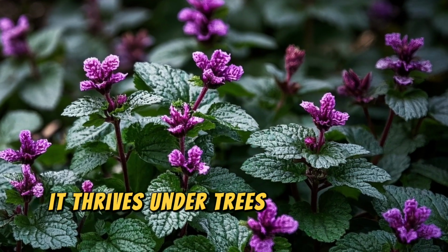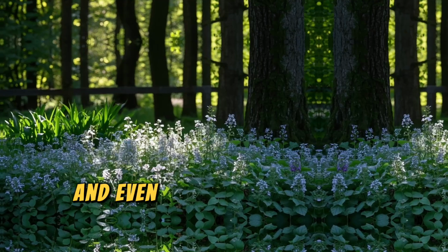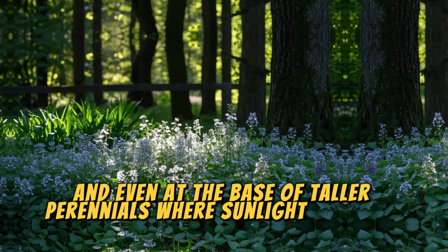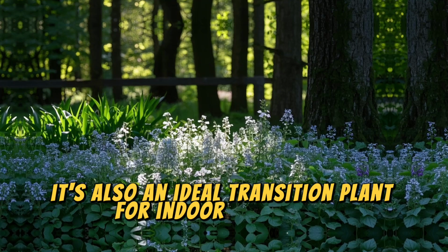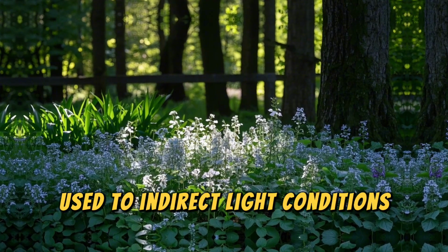Lamium is a shade lover's secret weapon. It thrives under trees, along fences, and even at the base of taller perennials where sunlight is scarce. It's also an ideal transition plant for indoor gardeners used to indirect light conditions.